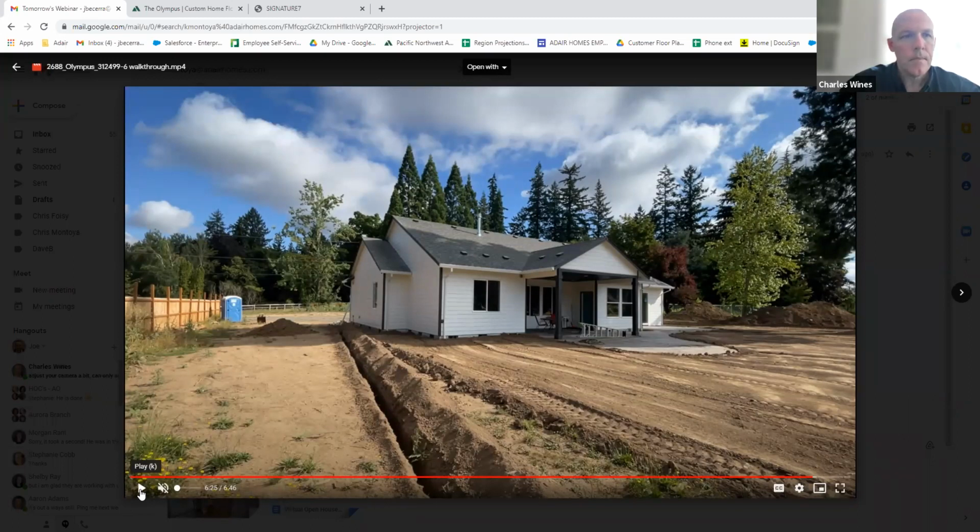So here's a great look at the patio cover from the back. That's something that they added to this home. It is a feature that Adair offers that you can add.